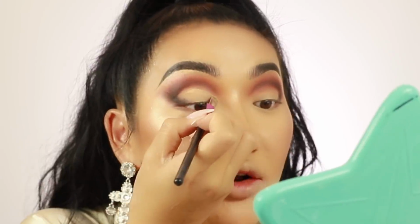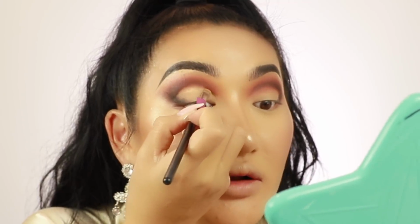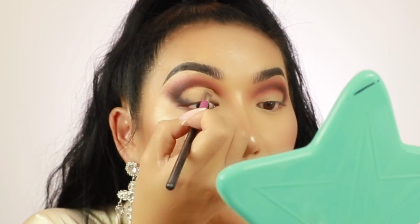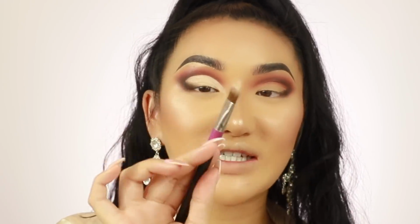So I'm starting off a bit lower, and then I'm slowly going up a little bit higher, working my way up, up, up. So you can see already that's just so much cleaner, and that's how people get really, really crisp cut creases. Okay, so I just went in with a slightly bigger brush just because the other one was taking a bit too long. Anyways, I feel like I need to chat to you guys. I'm going to do the other eye.